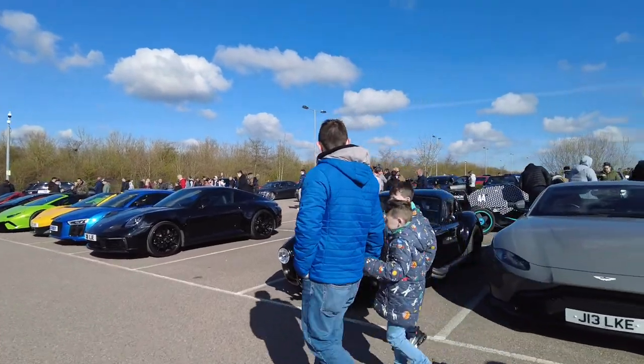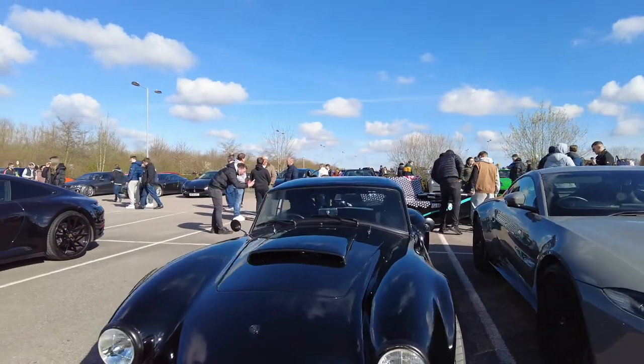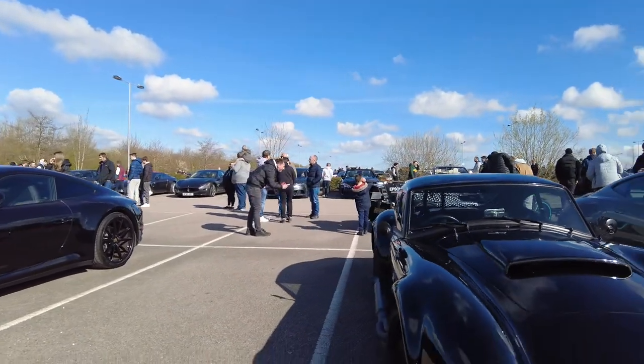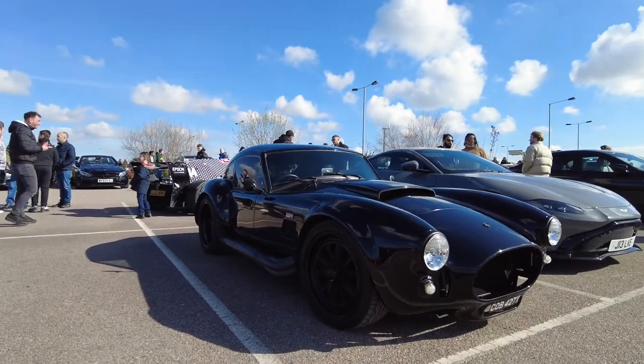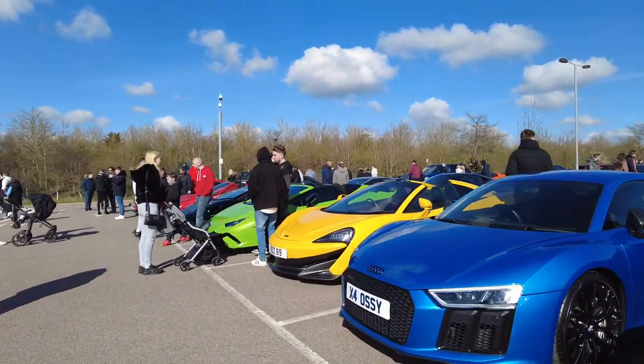Speaking of which, this is a nice Cobra right here. We're on Aston. This Cobra here looking like a Batmobile of some sort. Here we go, Skittles gang. All right.